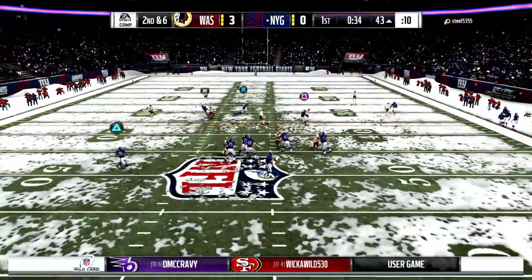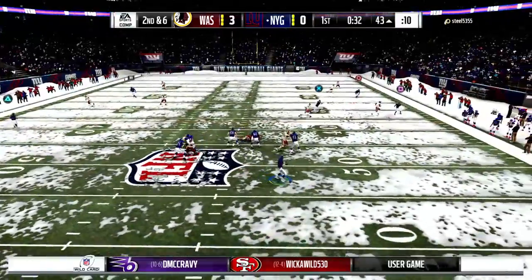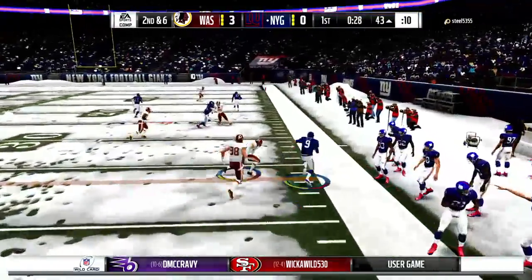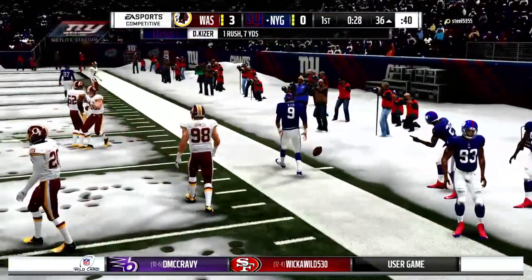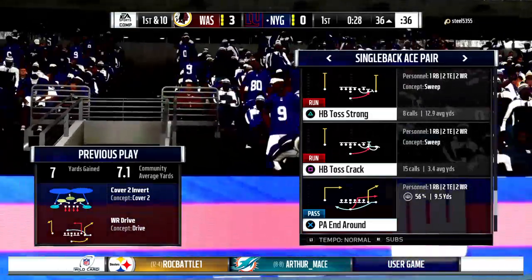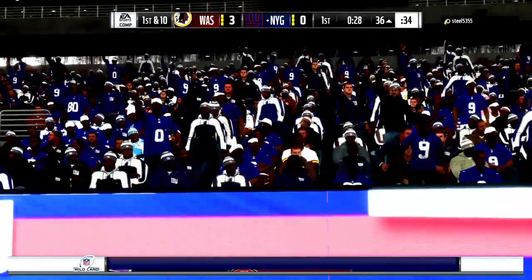Kaiser now on 2nd down. Now he'll escape to his right. And he'll go out of bounds after taking it a little further down inside the 40. Give him 7 on the tuck and run, and it'll get him a new set of downs.